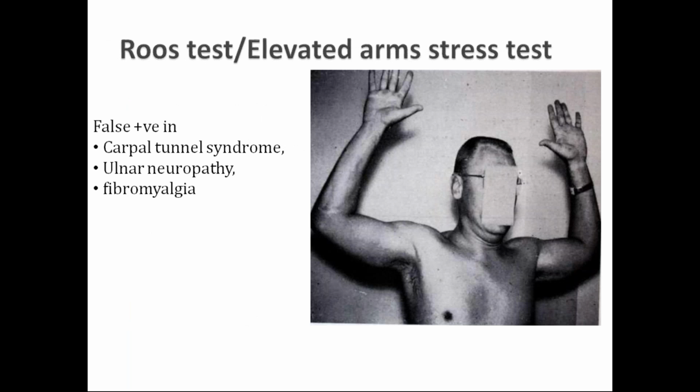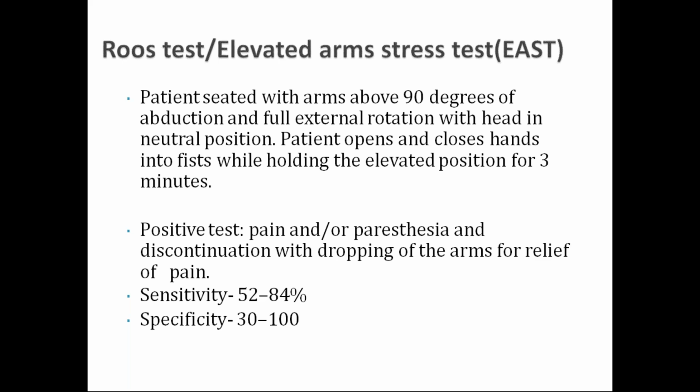So in this, the patient is asked to abduct the shoulder at 90 degrees, flex at the elbow, and externally rotate with the head in neutral position. The patient is asked to open and close the hands in a fist while holding the elevated position for 3 minutes.